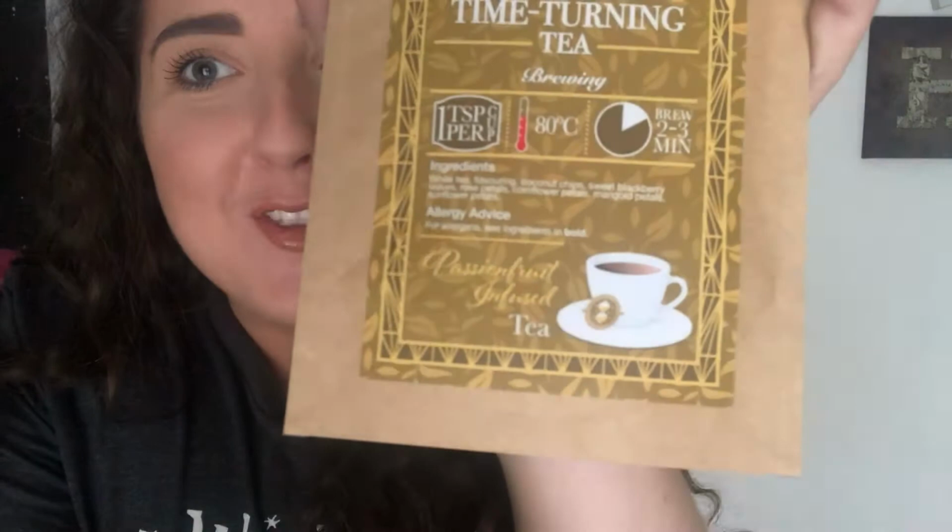The sweet blackberry leaves, rose petals, cornflower petals, marigold petals, sunflower. Got all the flower continents in here. Don't think flowers have continents, but I'm just gonna say that it has. It's a passion fruit infused tea. Oh, look at the little image, let me just see if I can get it in focus. Oh, there we go. With the little cup and little Time Turner. That is gorgeous. I love the fact it's all gold, it's so pretty. Oh, it's just beautiful.